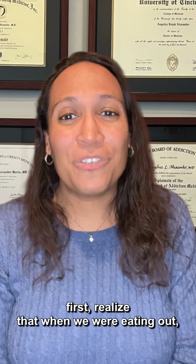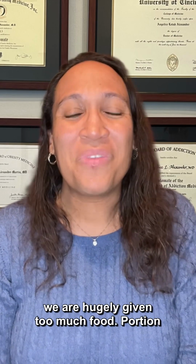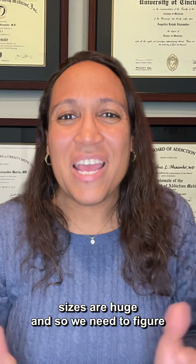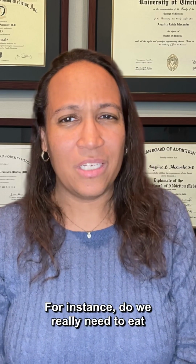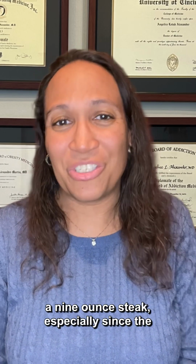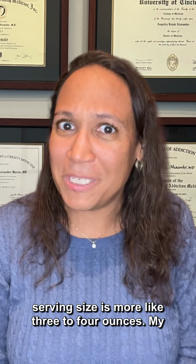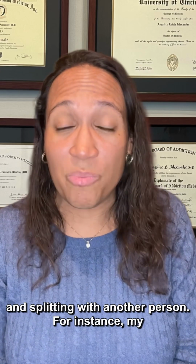So, how to survive eating out in a restaurant? First, realize that when we are eating out, we are usually given too much food. Portion sizes are huge, and so we need to figure out ways to consume less. For instance, do we really need to eat a 9-ounce steak, especially since the serving size is more like 3 to 4 ounces? My recommendation when eating out is getting a dish and splitting it with another person.